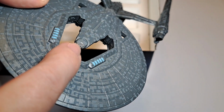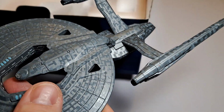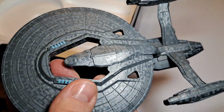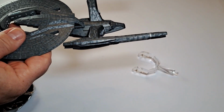We can see the bridge there, and again, if you're going to design a really heavily armoured ship, why do you still make the bridge a really obvious point to shoot at? Why don't you bury it as deeply into the overall structure of the ship as you can, and leave the enemy guessing as to where it is? Answers on a postcard.